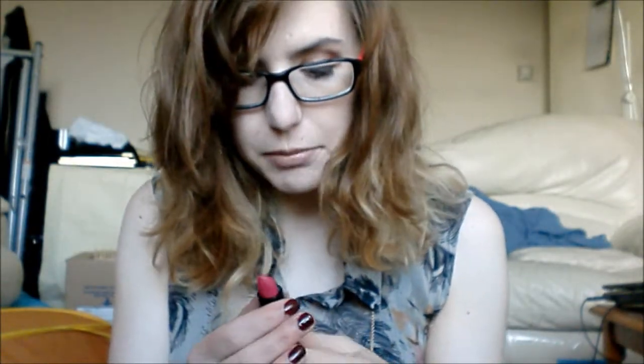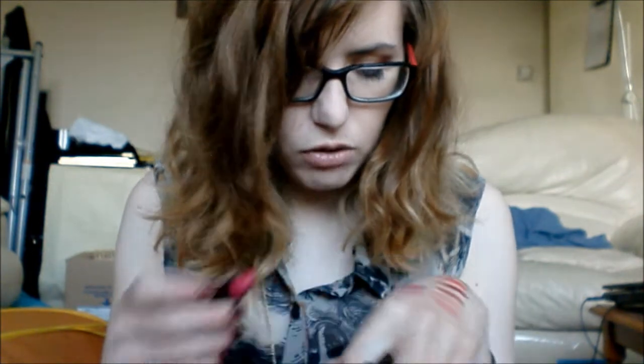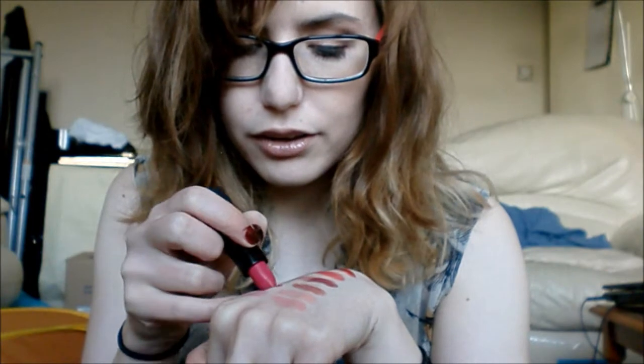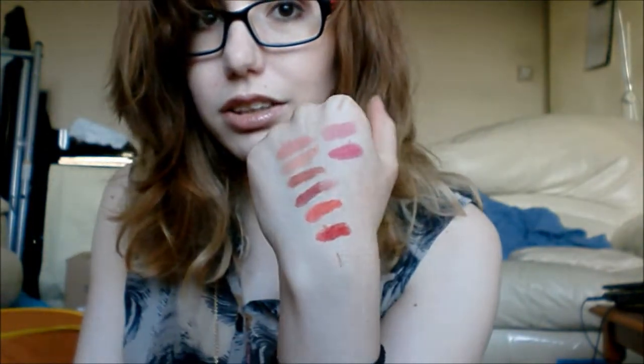I have a Barry M colour, which I love during the summer. When that collection came out by MAC, this was my version of Candy Yum Yum. I can't remember what the collection was called, but this is 145 by Barry M, and that's what it looks like. So whilst everyone was going on about Candy Yum Yum, I kind of dug this colour out and I was happy with it.